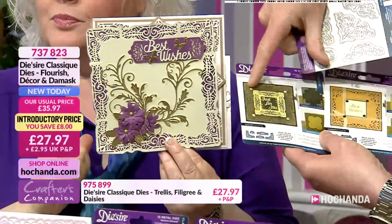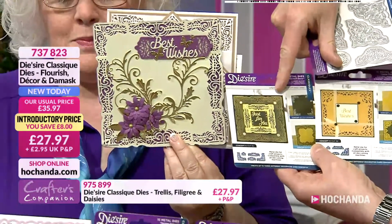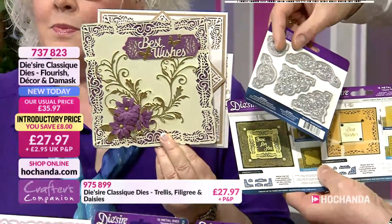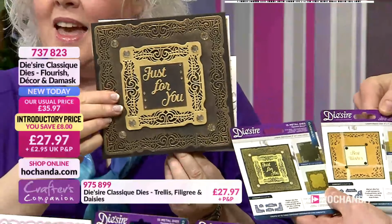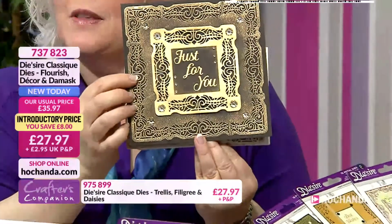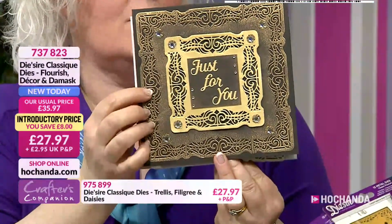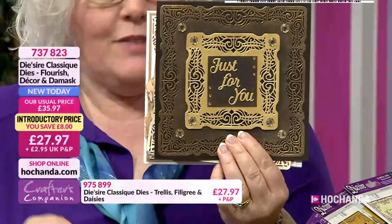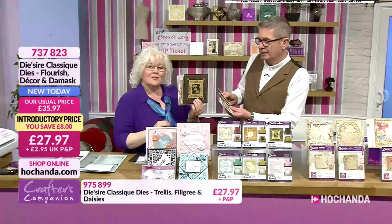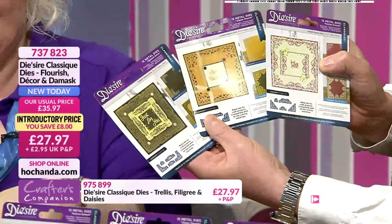And on the packaging, there are lots of photographs for inspiration as to how to use them as well. I mean, if you were just to buy a frame that just did that, for a start, it would cost you a fortune. Plus, you're restricted in what you can do with it because it's so big. Whereas buying the components that will make it makes so much more sense because you can put your own twist on it. Yeah, and there is that card, in fact. Look how different it looks in the black with a little bit of gilding wax. You can really make these dies your own. They have the ultimate level of versatility here. So, Parisian damask, classic flourish and opulent decor, all 3 of those, that's 737823 at £27.97.